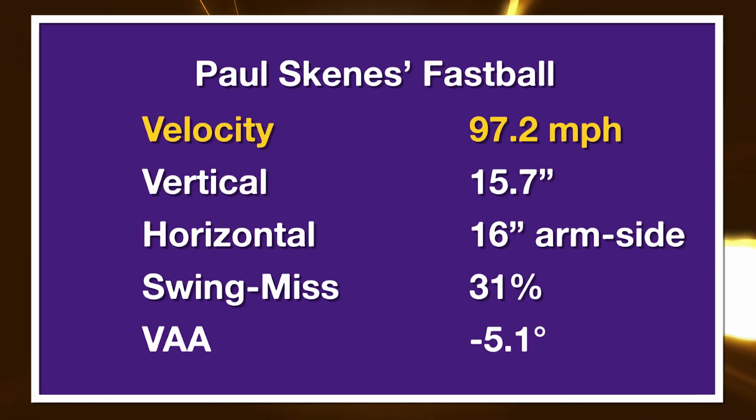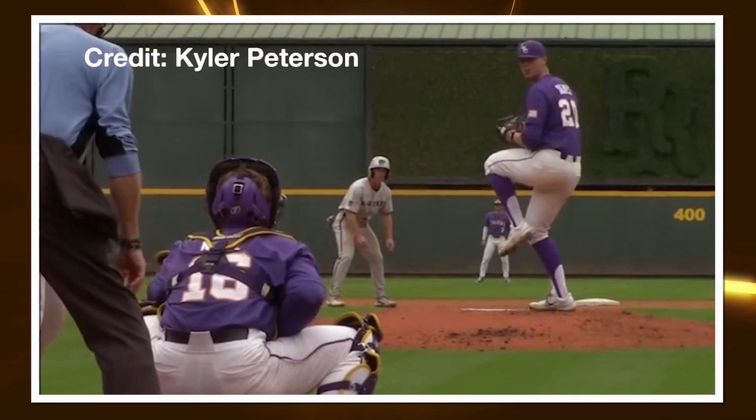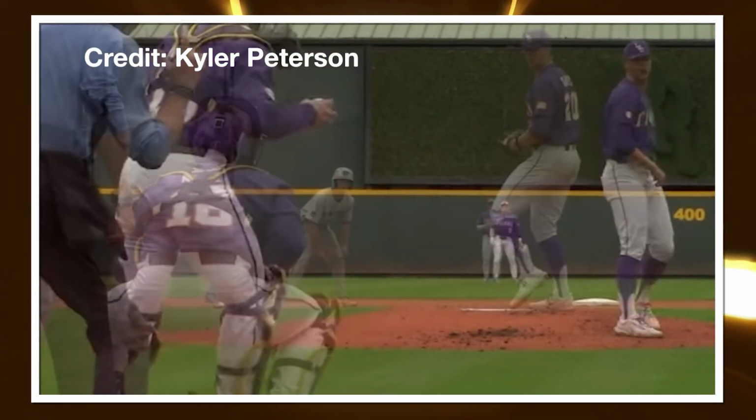There's a lot to unpack here. The pitch averages 15.5 inches of vertical break with 16 inches of arm side run, up to 2,500 rotations per minute, or RPMs. I have him at a 31% swing and miss on the pitch. The MLB average is around 22%. It's probably not a good comp to take that exact average from Major League Baseball down to college, but it kind of gives you some relative comparison here that he is missing a ton of bats with a 4-seam fastball, a bit inordinate for that particular pitch.